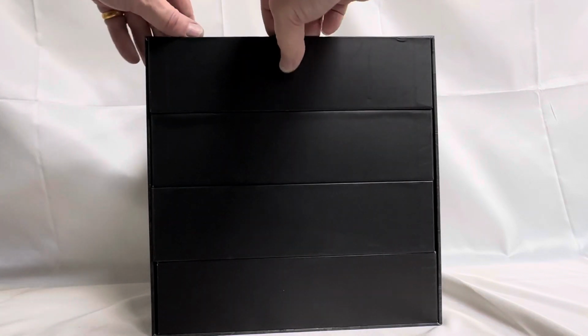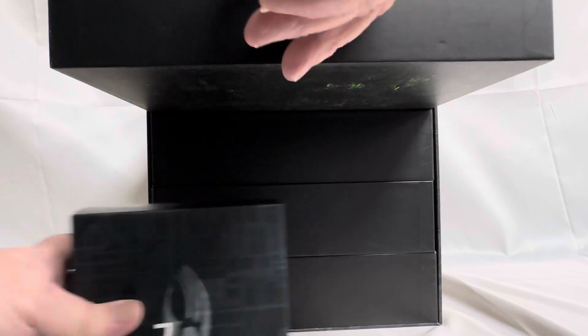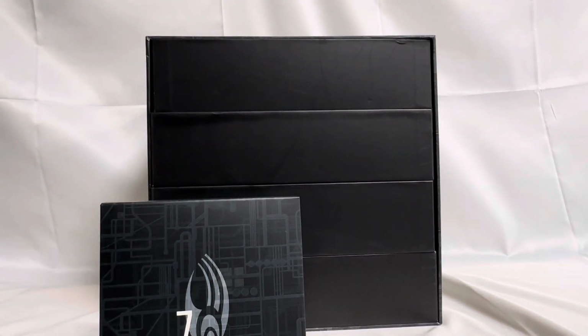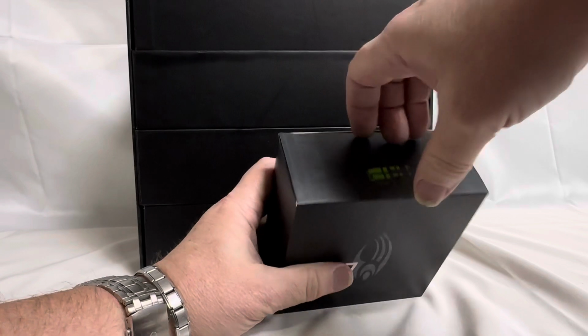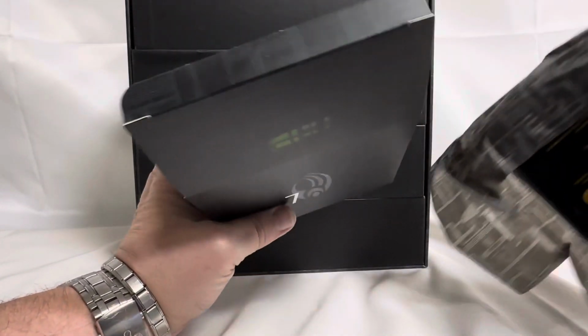Okay, so let's look in the top drawer, see if we... Oh yep, very first one we found. What about that? That was easy. Box number 7. So here we are, box number 7. Let's just angle the camera down a little bit so you've got a better view. And let's see what we've got in box number 7 today.